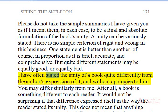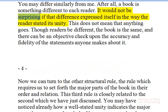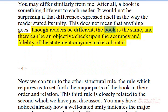I have often stated the unity of a book quite differently from the author's expression of it, and without apologies to him. You may differ similarly from me. After all, a book is something different to each reader. It would not be surprising if the difference expressed itself in the way the reader stated its unity. This does not mean that anything goes. Though readers be different, the book is the same, and there can be an objective check upon the accuracy and fidelity of the statements anyone makes about it.